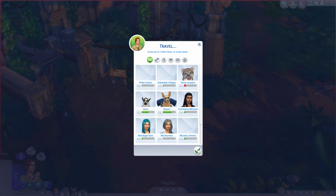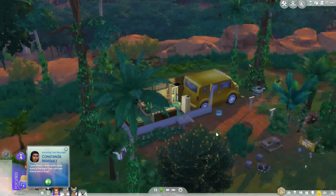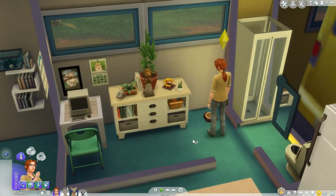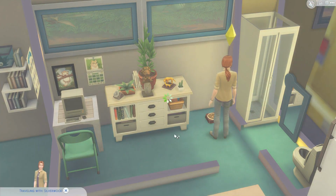Let's travel. It'll just be us, because Nora always complains that we don't have. No, I don't want to go to the nightclub, but thank you. Thank you very much, friend. Look at that. I love how we're starting to fill up artifacts in her little travel camper.